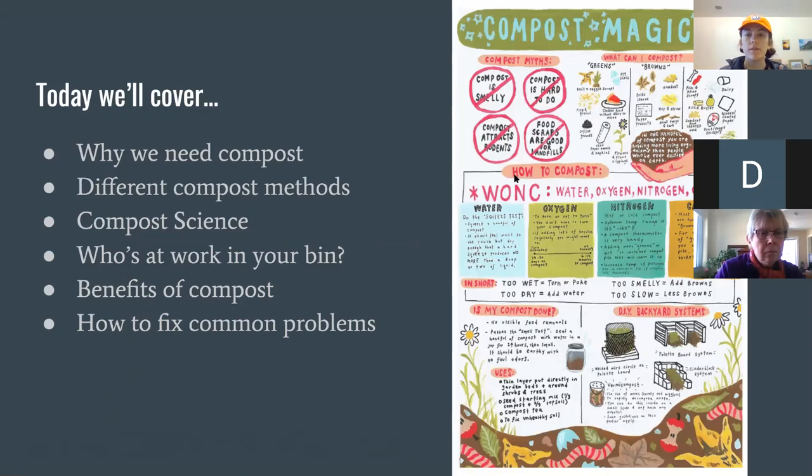Today we're just going to go over a few basics: why we need compost, different methods of composting, compost science, kind of what's going on in that bin of yours, the benefits of compost, and then how to fix common problems that might arise in your backyard bin.